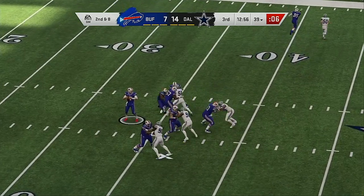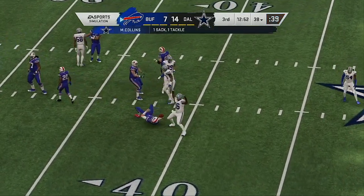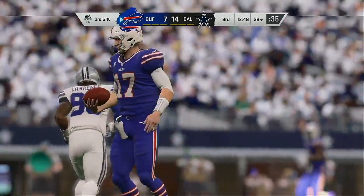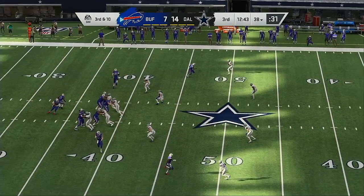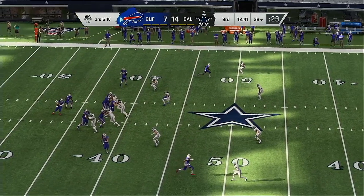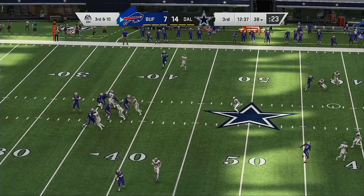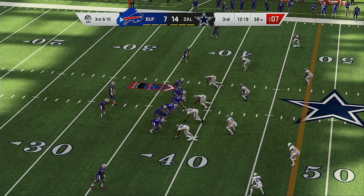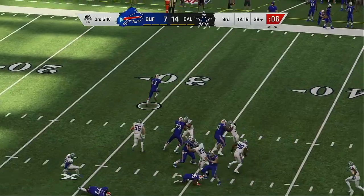From the 39, Allen. And he's going to have to eat this one as down he goes. Malik Collins, he's the culprit, dropping him for a 2-yard loss. So one quick, easy analysis about why they've struggled so far. They keep putting themselves in third and long situations. They just took another sack right there. And the offensive film session tomorrow may be a little longer than it normally is.